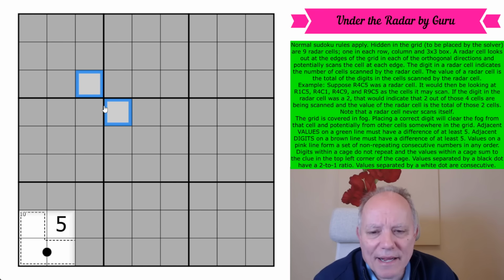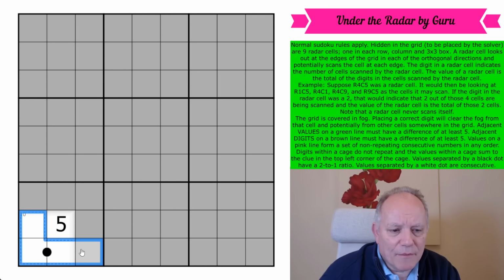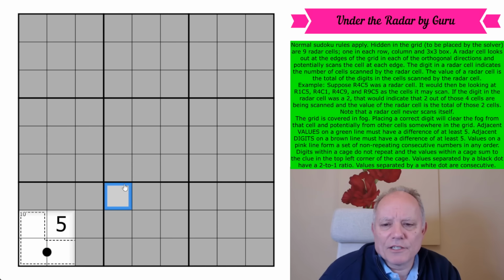Then there are pink lines. They are Renban lines, and values on those lines form a set of consecutive numbers without repeats in any order. There are killer cages. We can see one of these starting there. Digits within a cage do not repeat, and the values within a cage sum to the clue in the top left corner of the cage. And there are Kropke dots.